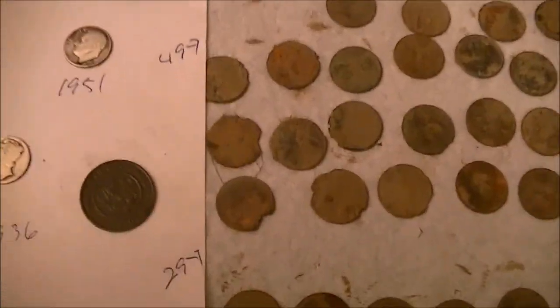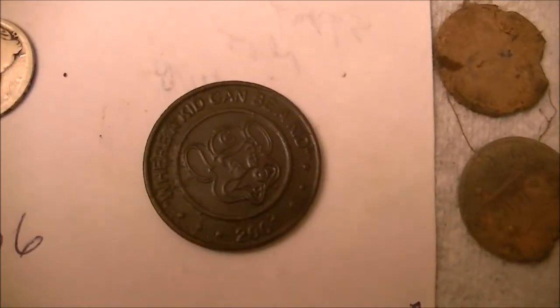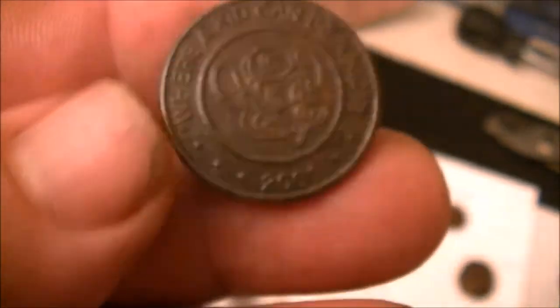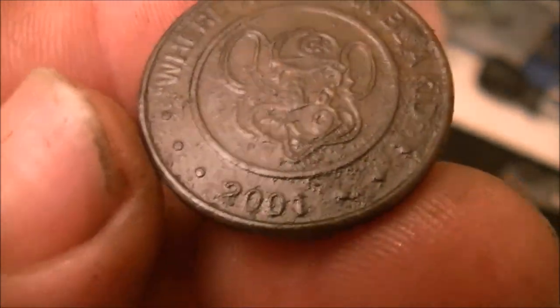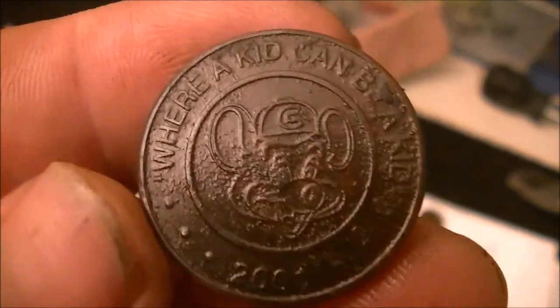Okay. Now the better stuff I found was a Chuck E. Cheese token. I don't know if they're in every town, but they're around here, and the kids go there, and I guess they give tokens for the Chuck E. Cheese man or whatever. I've found several of these in the past. It's got a date on there. It looks like 2003 or something. But anyway, that's a Chuck E. Cheese token.